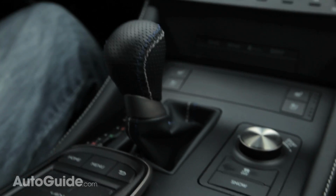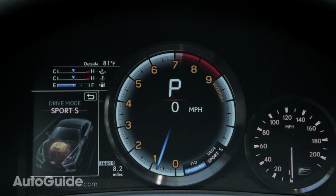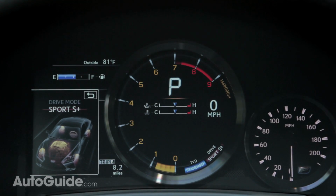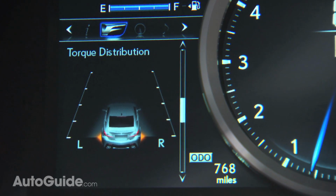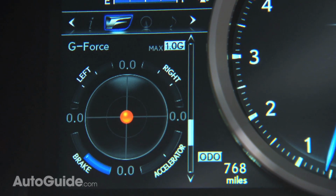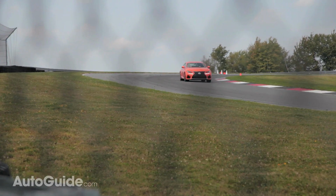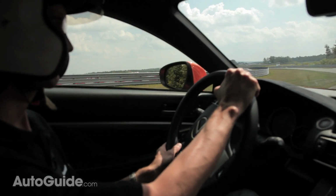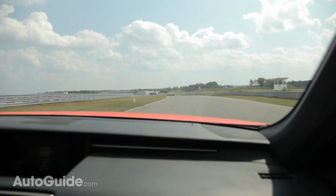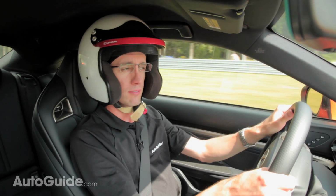However, if you do just leave it in drive, it does something pretty neat when you're in S Sport Plus mode. It will measure the G-forces, so as you're entering a corner, for instance, right up here, as you get on the brakes, it'll start downshifting. There's 1 gear, there's 2 gears, probably a 3rd right there. So you've got that power right at the ready, and it'll hold that gear through the corner, so when you hit the apex and you're exiting the turn, you can roll on the accelerator and blast right out.